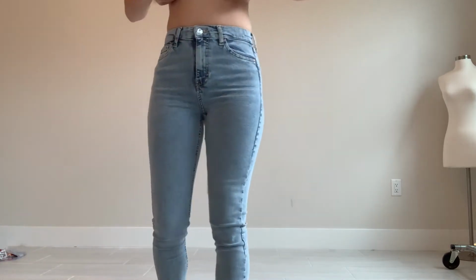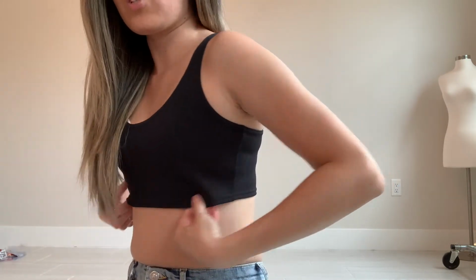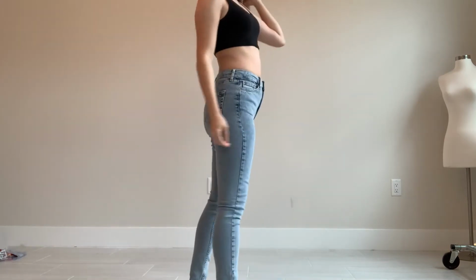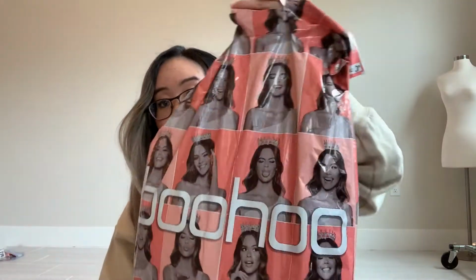Yeah, so it's a nice material, and it's stretchy enough, so yes, absolutely. There we go. It's cute. Approve. Then this one, big bag.